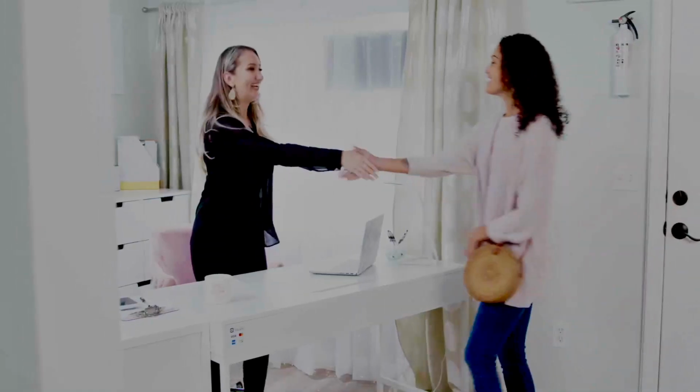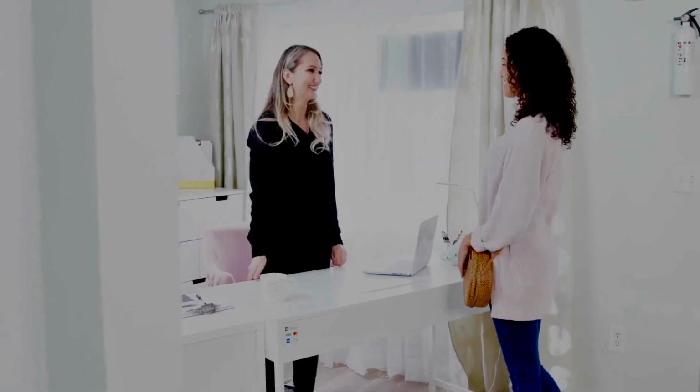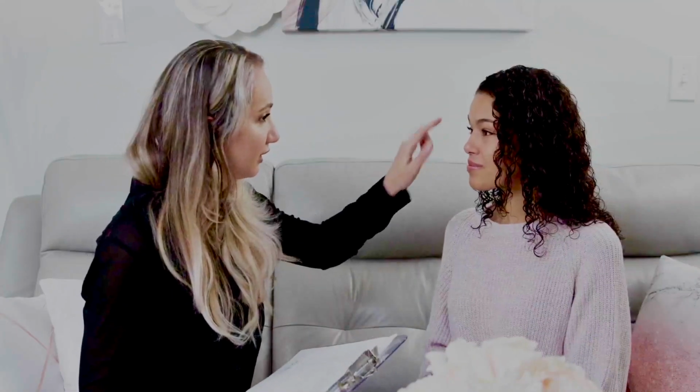However, why it takes 2 hours is, when you come into my office, we do have some paperwork for you to fill out, medical history and all of that. So that takes about 10 to 15 minutes. That includes the consultation. So you will tell me exactly what you're looking to achieve, how you want your brows to look. So we'll spend some time discussing that and talking about the possibilities.